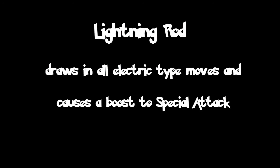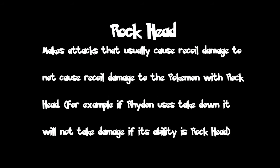The next thing you'll need to know is that Rhydon are capable of having one of three abilities: Lightning Rod, Rock Head, and Reckless. Lightning Rod draws in all electric type moves and causes a boost to special attack. Rock Head makes attacks that usually cause recoil damage to not cause recoil damage to the Pokemon with Rock Head. For example, if Rhydon uses Take Down, it will not take damage if its ability is Rock Head.